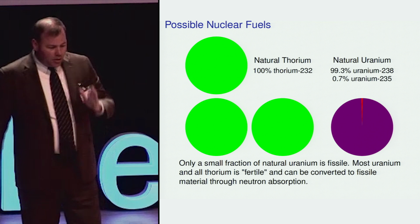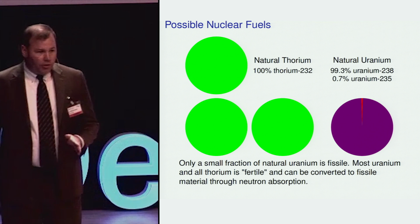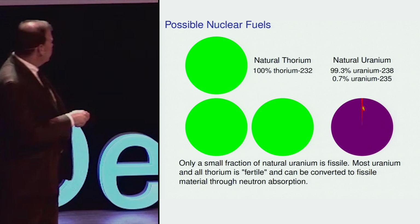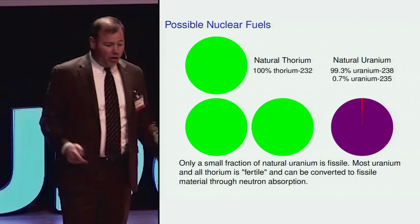To introduce thorium, thorium is about 3 times more common than uranium, and if you consider the very tiny sliver of uranium that we're using now to power reactors, this little tiny bit of uranium-235, then it's vastly more common than that.